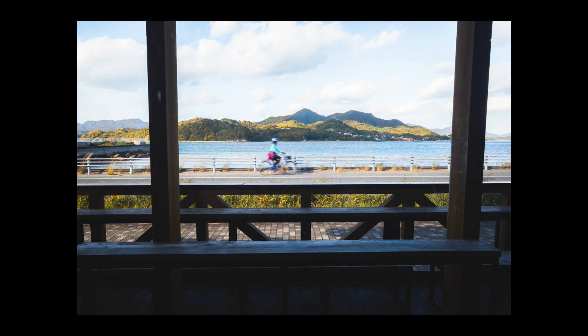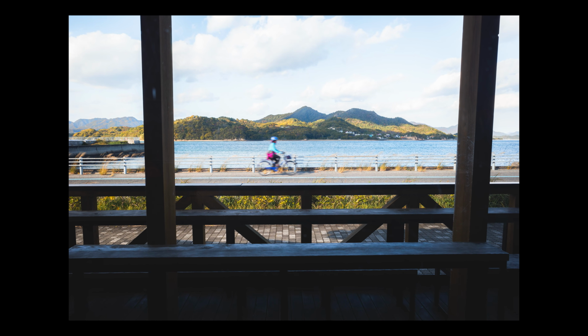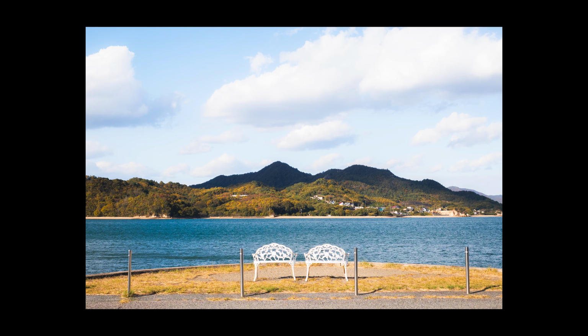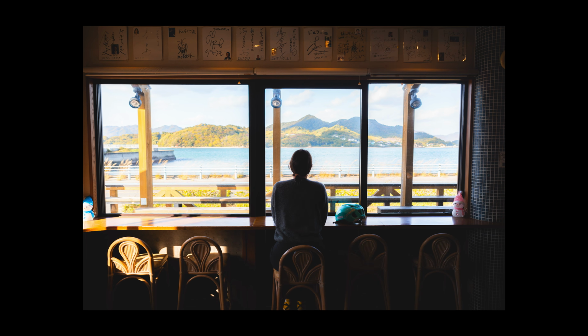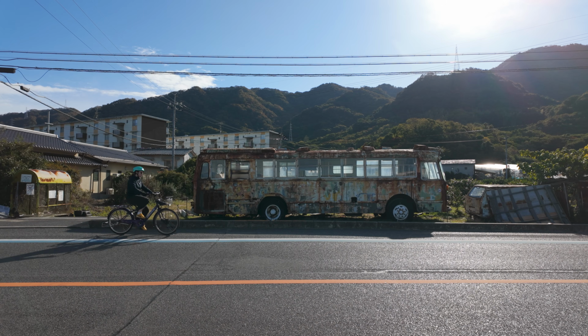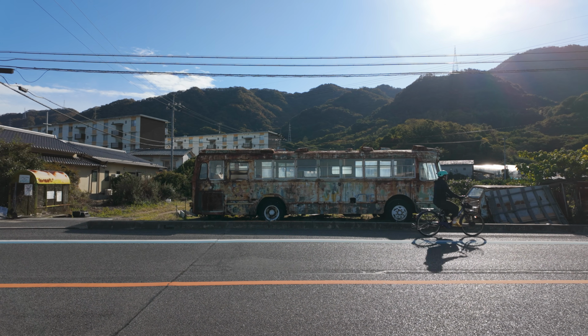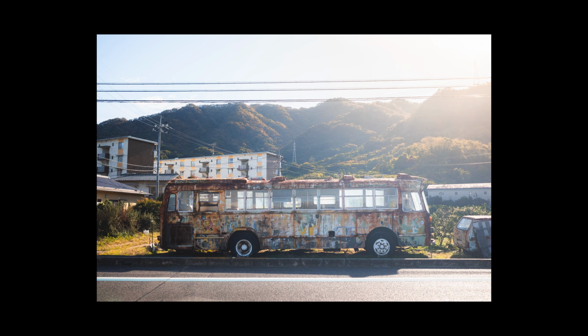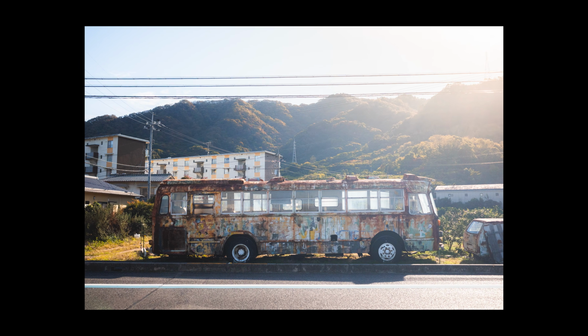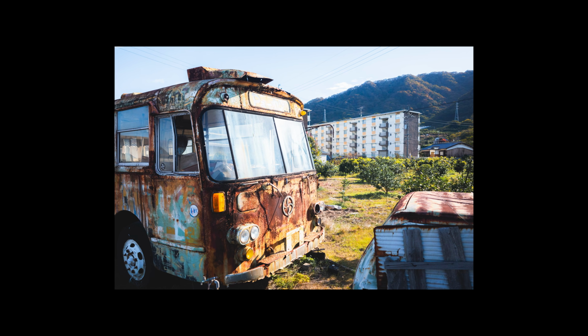You can be much more spontaneous and capture cyclists as they whiz past the window, or notice how these two chairs mirror the mountain range they're facing, or grab a picture of Brooke as she enjoys the view as she eats some ice cream. Sometimes at the time, these types of images don't feel like they're worth taking, and the amount of effort required to set up a camera and take them seems like a bit of a waste of time.